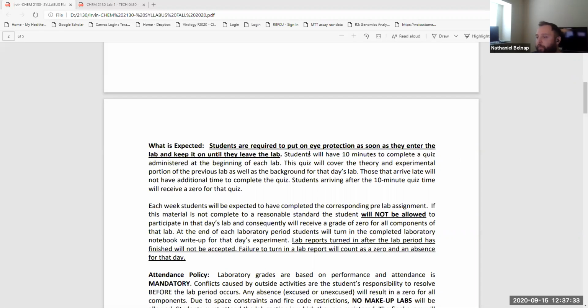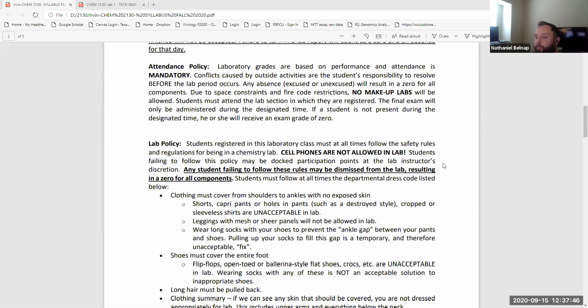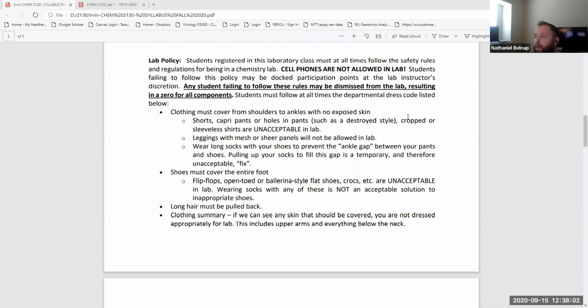So like it says here, students are required to put on eye protection as soon as they enter the lab. If that's a question on your quiz, there you go. I know this doesn't pertain to you guys, but it is what it is. Cell phones are not allowed in lab. And this is also just good information for the future. I don't know if anyone here plans on taking any more labs. I can't imagine they'd all be online next semester, but if you do take an in-person lab, this is all just good information.